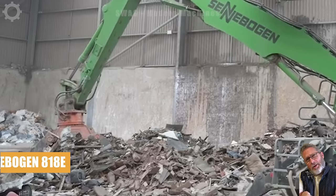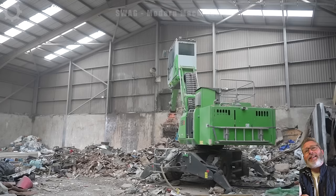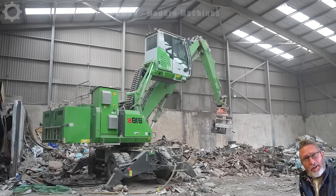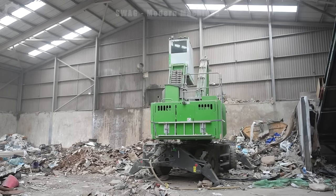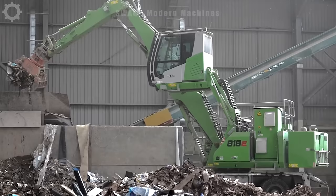The Sennebogen 81E is a high-performance electric machine operating at a waste treatment facility. In one working day, this machine is capable of transporting and processing more than 500 tons of waste, helping the waste treatment process take place effectively and protect the environment. Using electricity helps reduce greenhouse gas emissions and save energy, while ensuring sustainability in the waste treatment process.